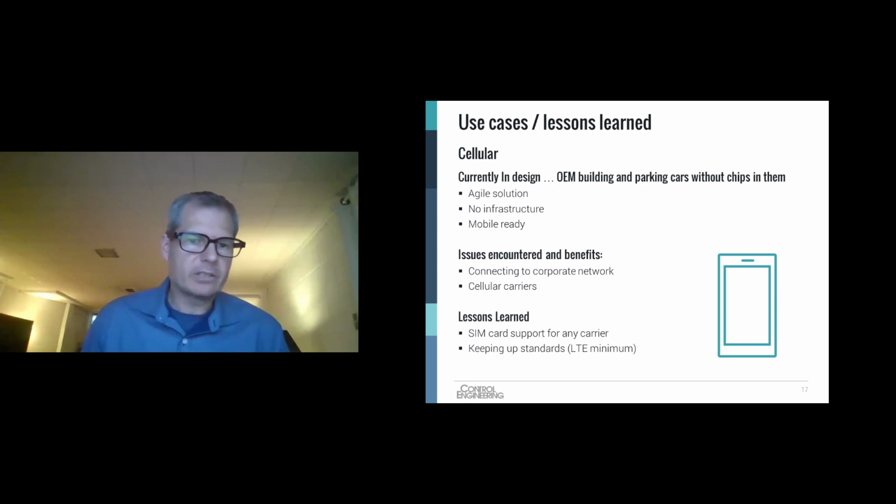And of course, you have cellular carriers to be worried about. Really, based on where you're parking these cars, do you have coverage? Do you need a multi-carrier solution? So, other things to consider.